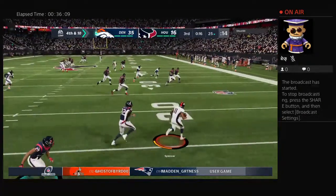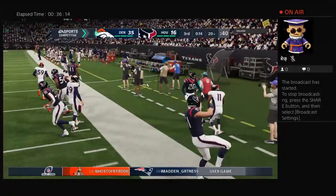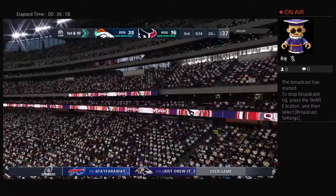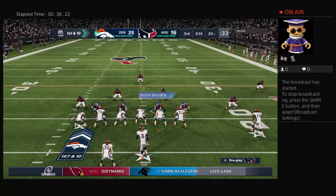Returning it, here's Spencer. And he'll be out of bounds right around the 20. They'll call that a 61-yard punt. He got all of that one. And the Broncos take over, 1st down and 10.